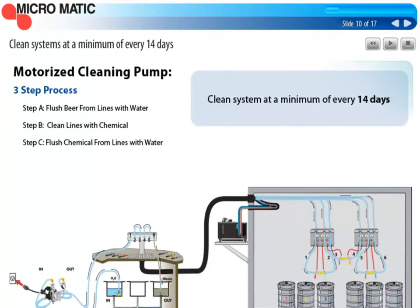Now, there's some thought going around the industry that suggests that we can stretch that out longer because we have more stainless steel in beer systems and we have improved beer line material. But the bottom line is 14 days is the proven recommended time frame, and adhering to that is very, very critical. Now let's go through the 3-step cleaning process.